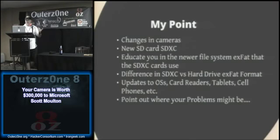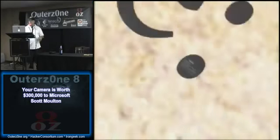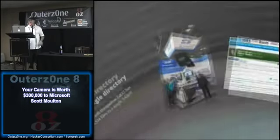And to educate you on this new file system, because this impacts everything, not just your camera, it impacts your operating systems, your Macs, Windows, Linux, iPads, tablets, Android phones, everything. Pretty much everything I can list is going to be affected all the way down. So we're going to talk about some of the differences, so let's get started.